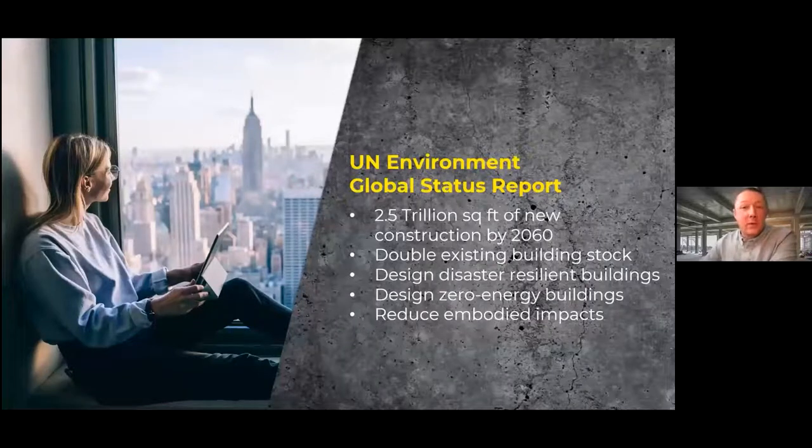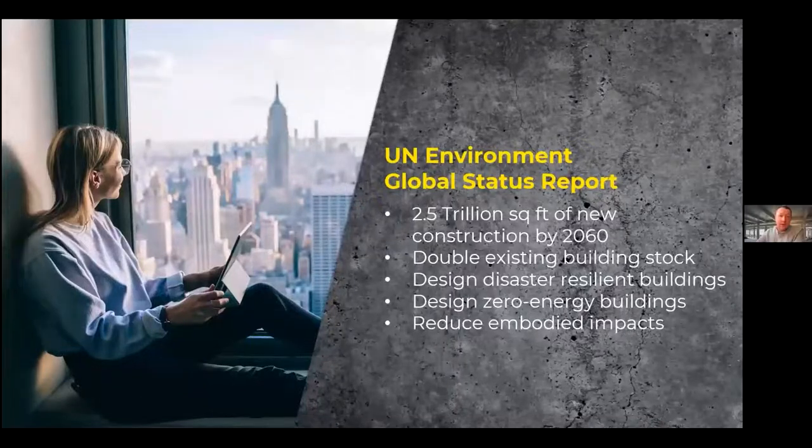to really set the stage as to why this is important for all of us in the design build community, we really need to focus on reducing the embodied carbon footprint of the built environment. The UN Environment Global Status Report released in 2017 projected about 2.5 trillion square feet of new construction needed by 2060. This is currently double the existing building stock. Their encouragement is to focus on designing disaster resilient buildings. The best sustainable options are to build once and not twice, and to also design zero energy buildings, as well as reducing the embodied impacts of the materials that go into them.